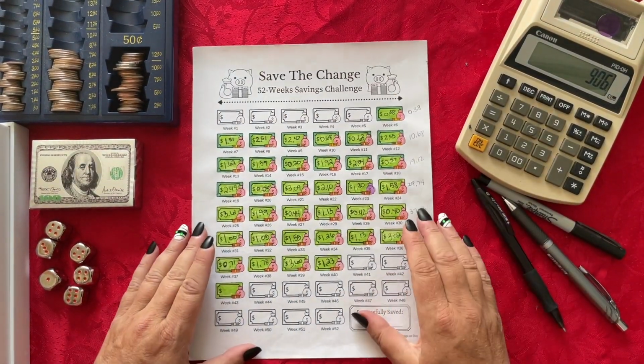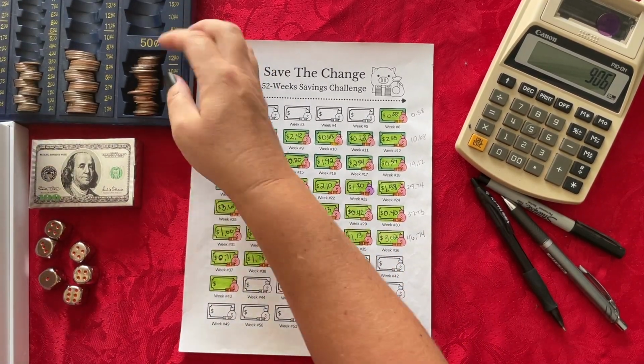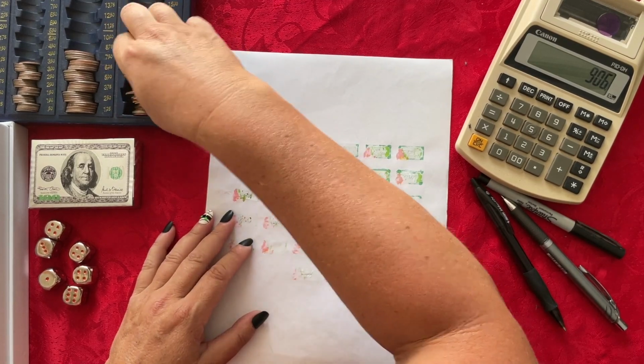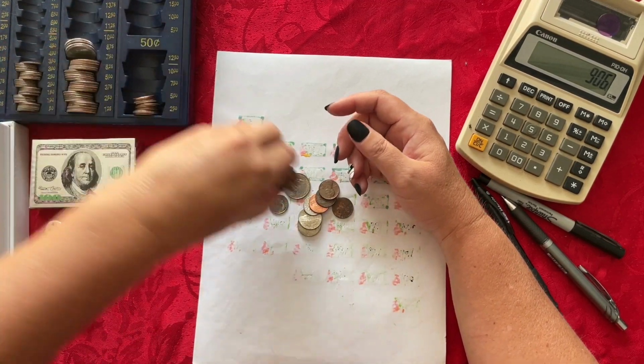Okay, next savings challenge that we have here is the Save the Change challenge, and we have tons of change here. So let me go ahead and turn this around so we can count this change. Oh my goodness, I have a lot. I cleaned out my purse, so there's a lot here.